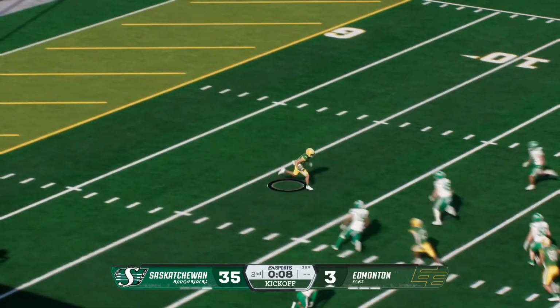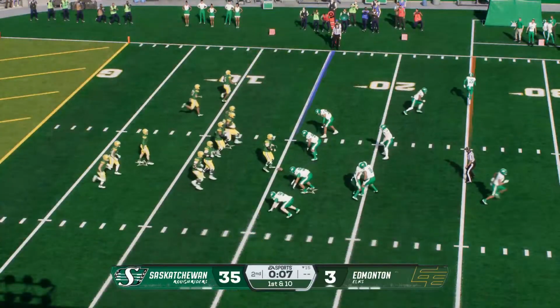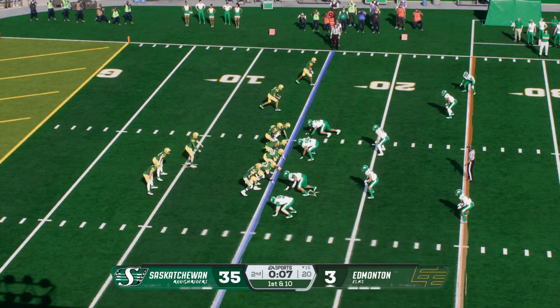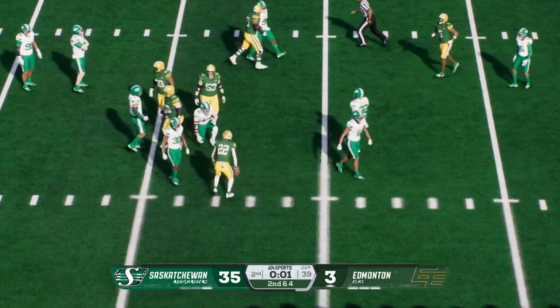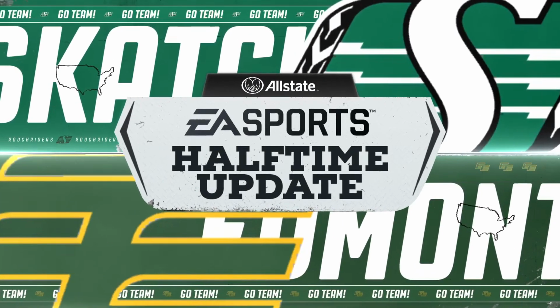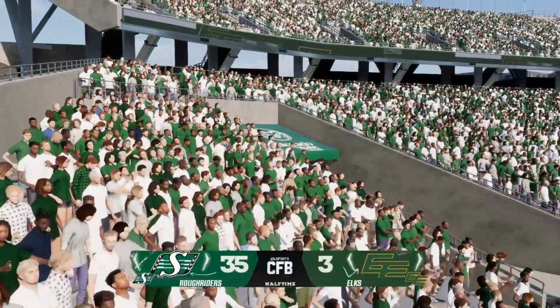And he takes this from inside the 5. And the returner will be brought down. Waning seconds of the first half, let's see just how aggressive they'll be. From the shotgun now, here's an inside give. They needed to find enough space and get it moving forward, and they're up to the 22. That's going to wrap up the first half here, and now we join Kevin with the halftime update.